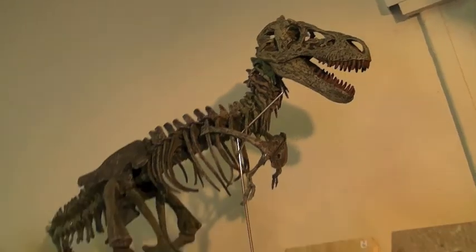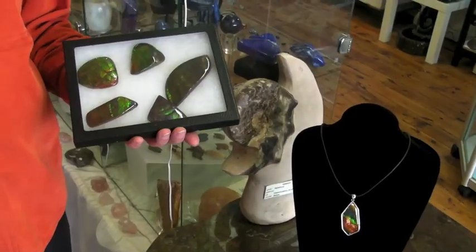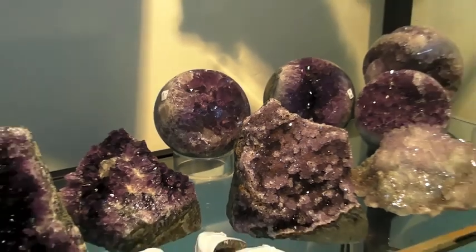One of my favourite items in our gallery is the ammolite. Now, this is a very, very rare precious gemstone.